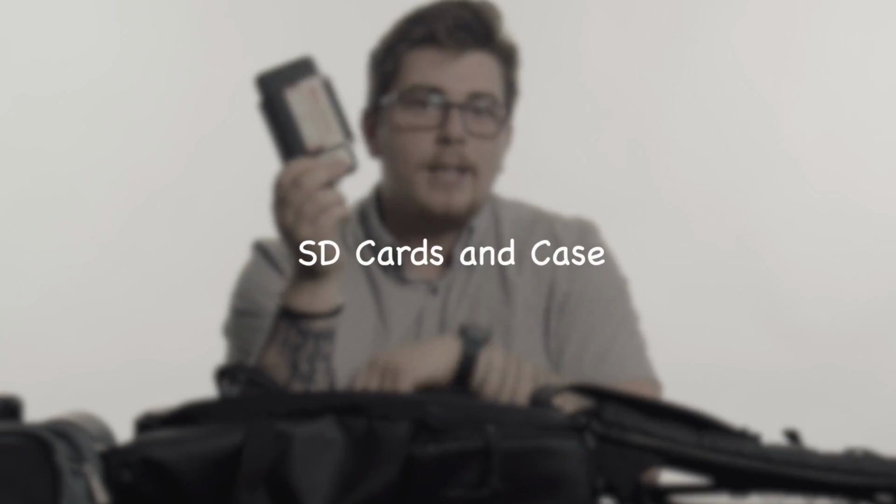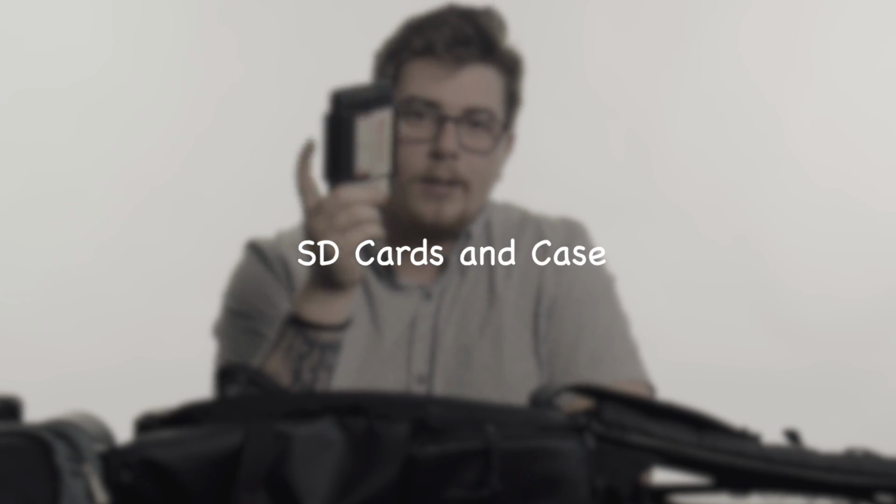So the last thing that I have in my camera bag, which is obviously the most important because it's what actually stores all your images, is SD cards and an SD card case. I use this to store all my SD cards so they're nice and protected. It's waterproof, so for any reason if I drop this in the water, it's covered, and I have backup of SD cards.